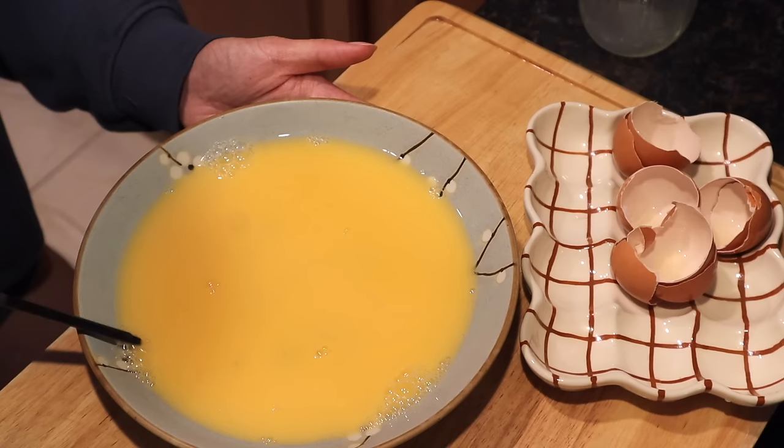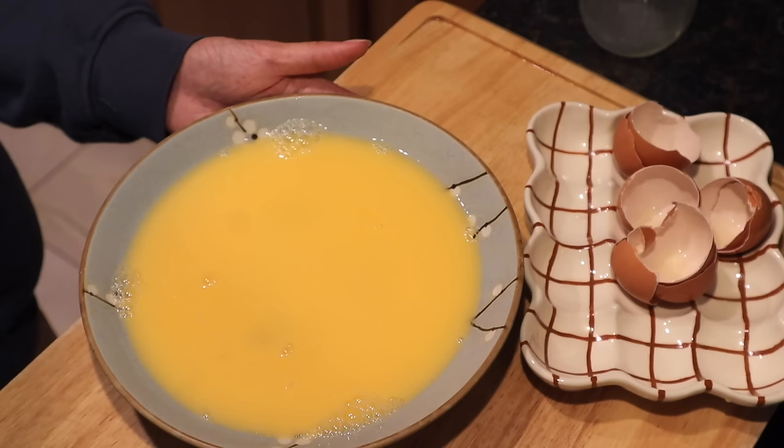This I'm gonna steam on high heat for 6 minutes covered, and then after that, turn down the stove to low heat and let that steam for another 10 minutes.